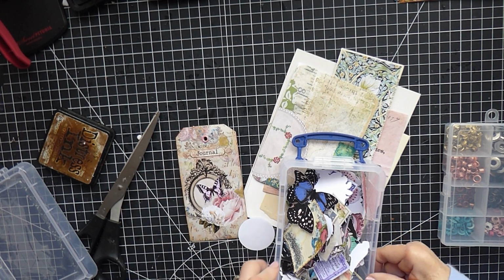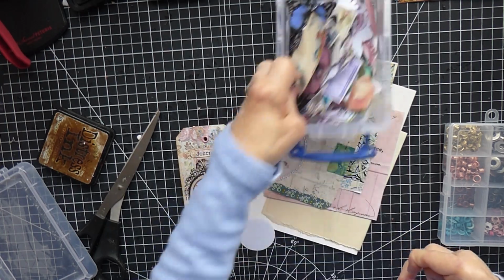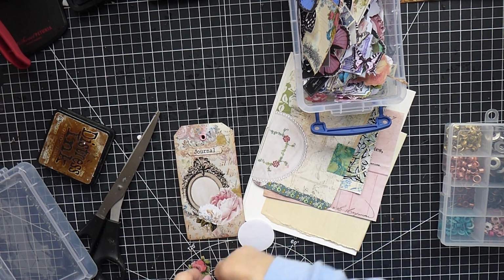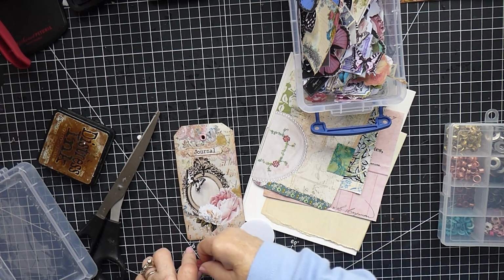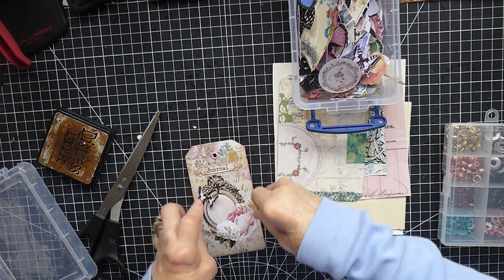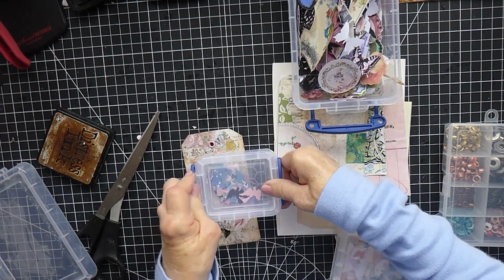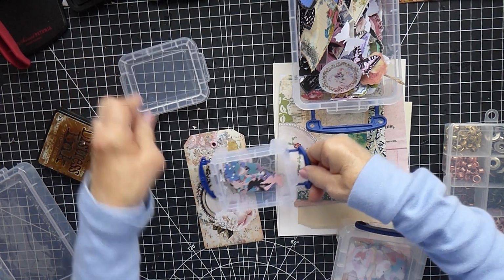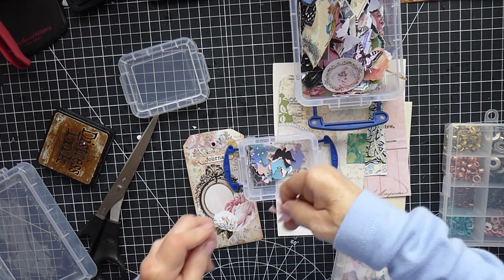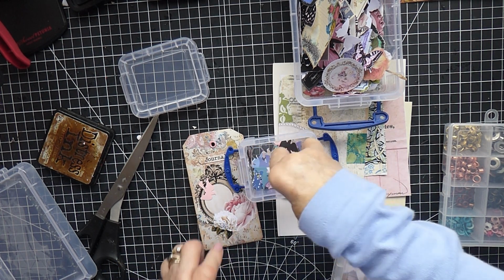Oh, here we go. Pink butterfly. Is that the one I want though? See, the pink's not right. Doesn't work. Nope. Maybe I need to put on here one of my butterflies. Got some little punched out birds, which are quite sweet. Birds and butterflies. Where'd that go? Maybe that would work. It's this one.